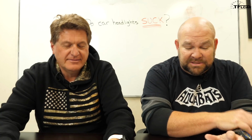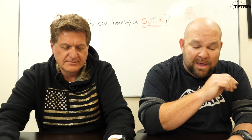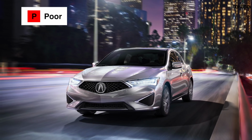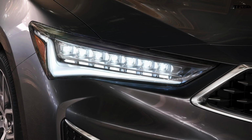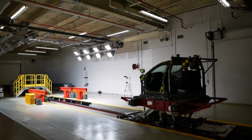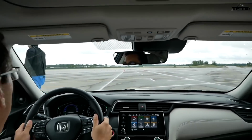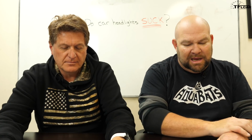Number 4, and this is a surprise for me because I thought that they would have, frankly, scored better, and that's the Honda Civic and the Acura ILX. It's the same platform, and they're poor across the board. Inadequate lighting for the Civic, excessive glare for the ILX. And I'm really surprised because Honda is just knocking it out of the ballpark with the Civic, right? There's all these different variations of it. I am too, and I did that safety thing behind the scenes, and they're really, really serious about safety. So this is a surprise. I'm kind of hoping that Honda gets their stuff together and makes better headlights for their Civic and ILX.